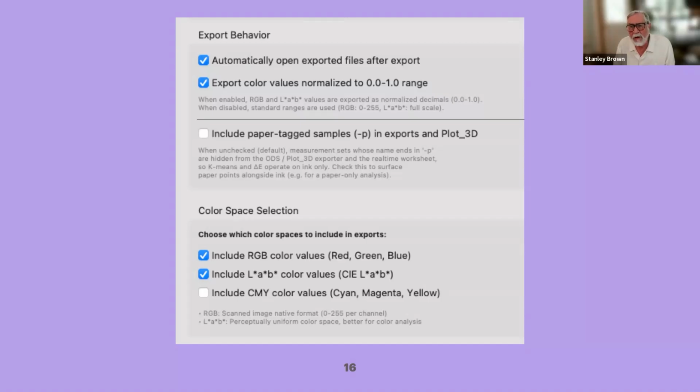Most of the time, you probably are going to want it to open so you can see how it looks and what's on it. And then the export color values, whether or not they're normalized to between 0 and 1 or not. If you don't check this box, they will be the full value. It will still plot in the different plots, but the range becomes very large.